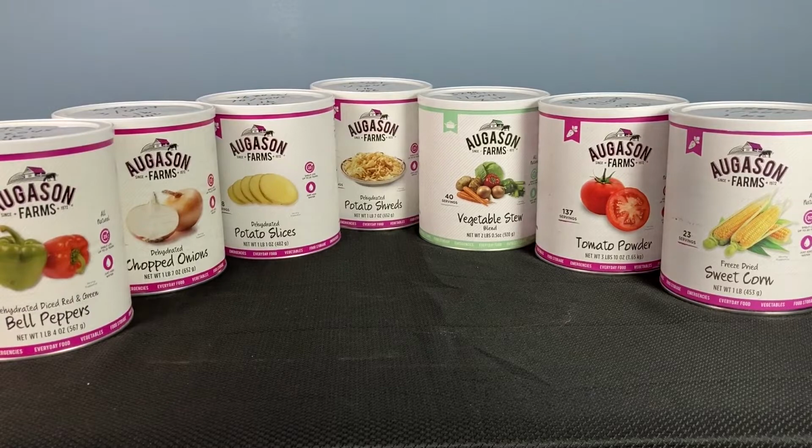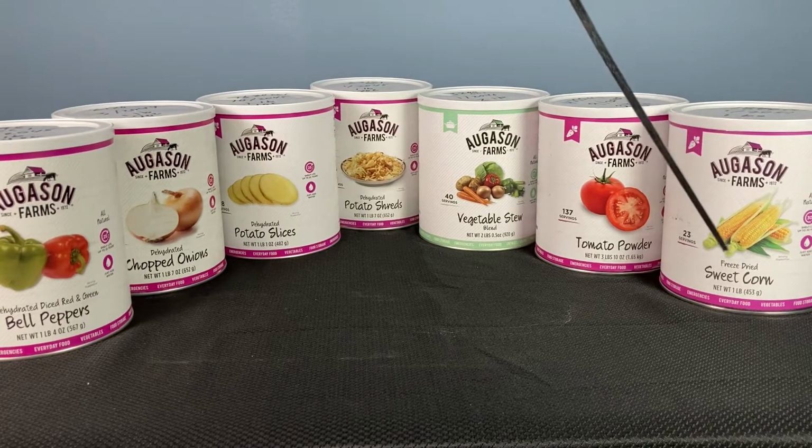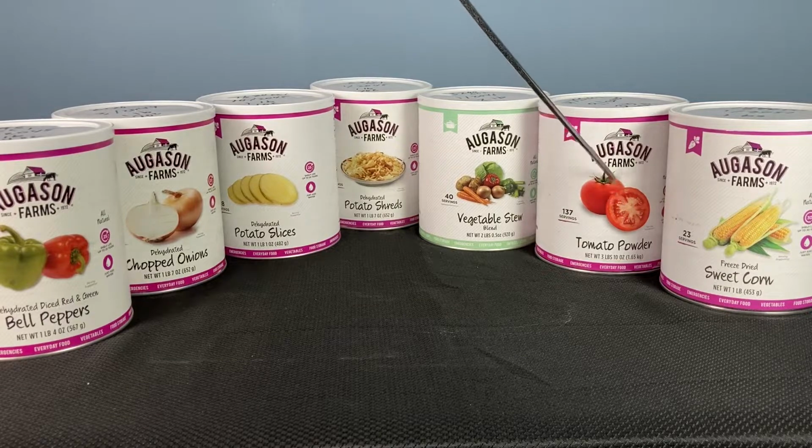Next we have vegetables. Now vegetables aren't going to be dense calories like the corn here, about 1,800 calories. Potato shreds, a little bit more calories, 2,300, 1,700 in bell peppers. But let's go through these. Sweet corn, doing $20.51. Tomato powder, great for homemade spaghetti sauces. A good substitute for any recipe that calls for tomatoes. There's about 5,000 calories in this, doing $20.45.